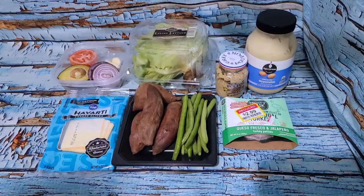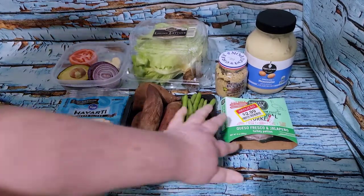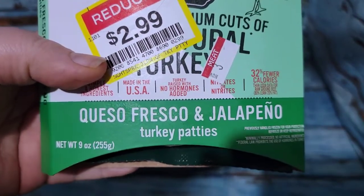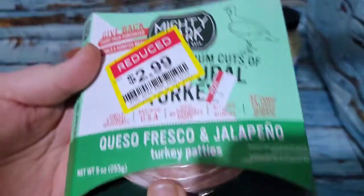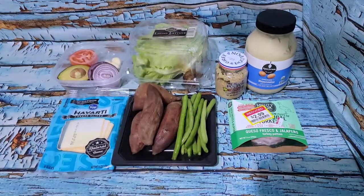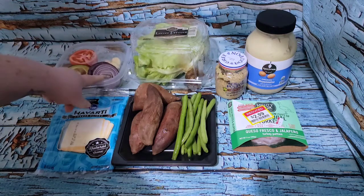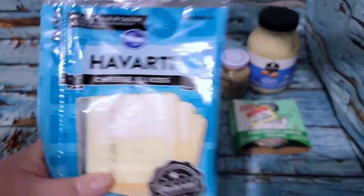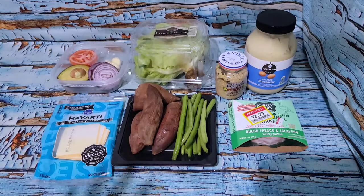Hey guys, welcome back for dinner. So I decided for dinner I have some Mighty Spark queso fresco jalapeno turkey patties, and they basically just look like that. And I'm going to do that as like a bunless burger. So I have some bib lettuce, tomato, red onion, and then I'm going to use a slice of Havarti cheese, mayonnaise, mustard, and that's going to be my burger part.